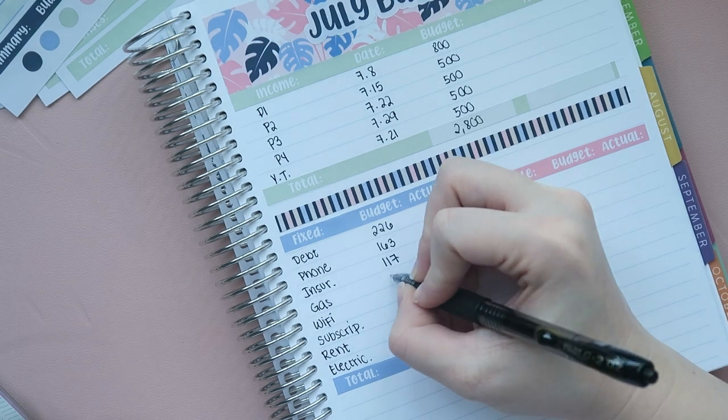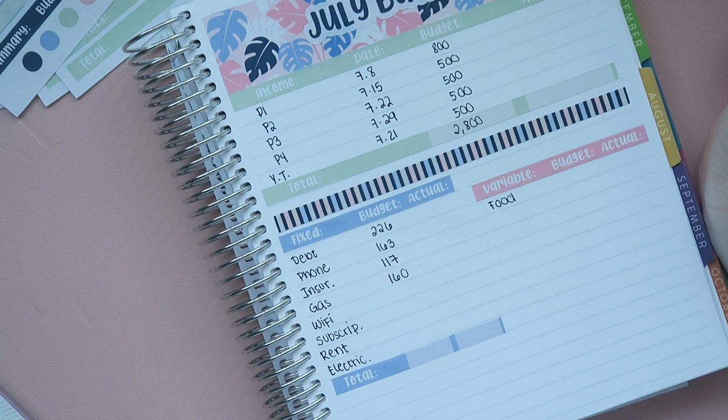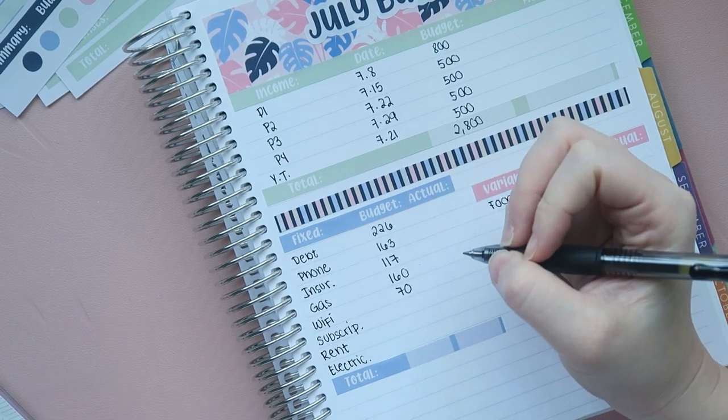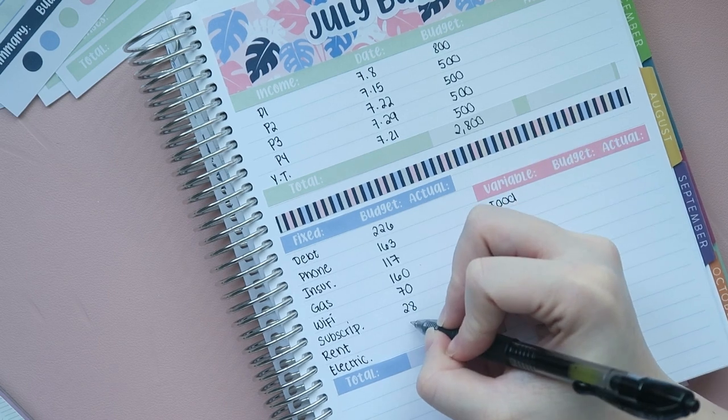And then gas is gonna be 160 because my husband still has to drive to and from the other town to our town, but I don't. And then we have Wi-Fi, which is $70. Subscription is gonna be 28, and our rent is actually 830.